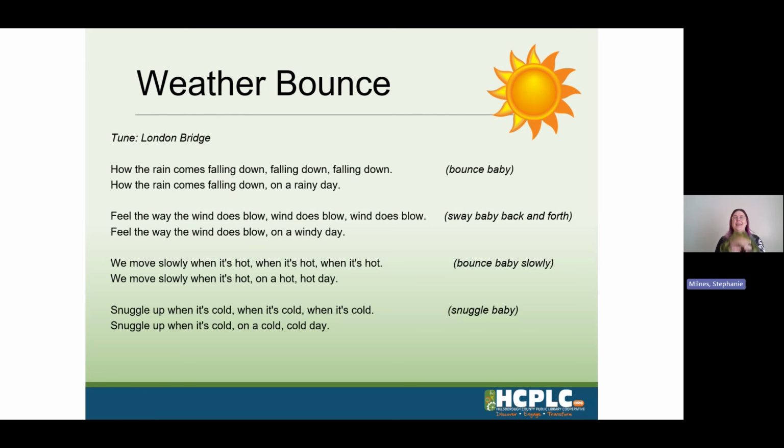How the rain comes falling down, falling down. How the rain comes falling down on a rainy day. Feel the way the wind does blow. Feel the way the wind does blow on a windy day. We move slowly when it's hot. We move slowly when it's hot on a hot, hot day. Snuggle up when it's cold. Snuggle up when it's cold on a cold, cold day.